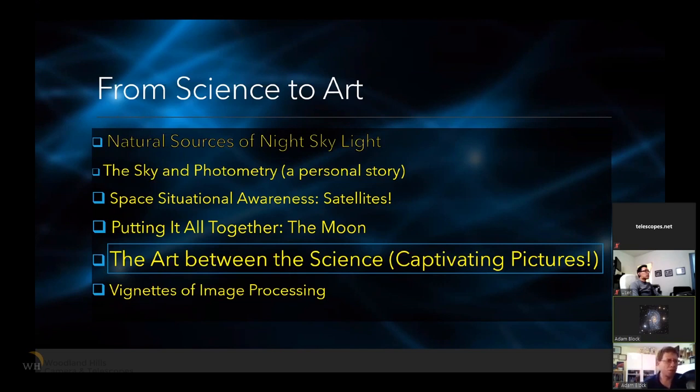So I'd like to go through and show some images that, again, were taken with the system. And with an understanding of this other research, now you can understand some of what goes into the creation of these pictures, even as far as how to deal with the data. But I'll pause for a moment.